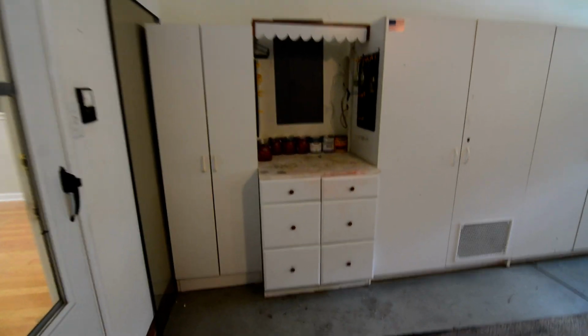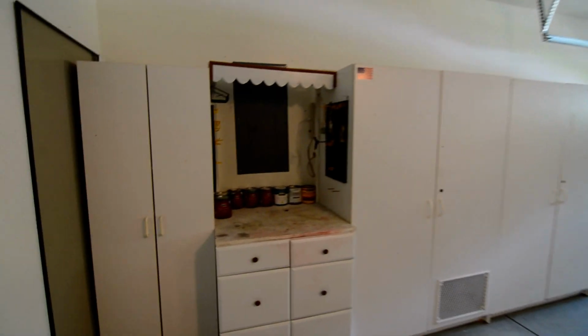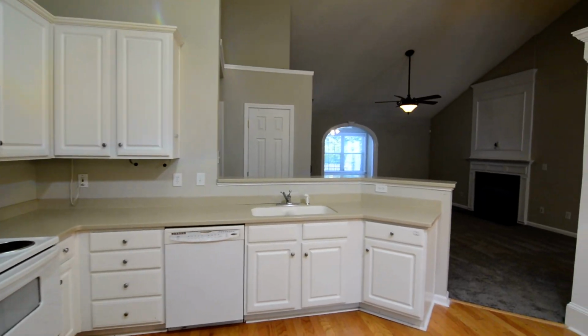And on this side, you have a small work area, and then some built-in cabinets and drawers running along the length of that wall. So it does take a little bit of space out of the garage for parking, but you should still be able to fit 2 vehicles in here. It may be a little bit tight though.